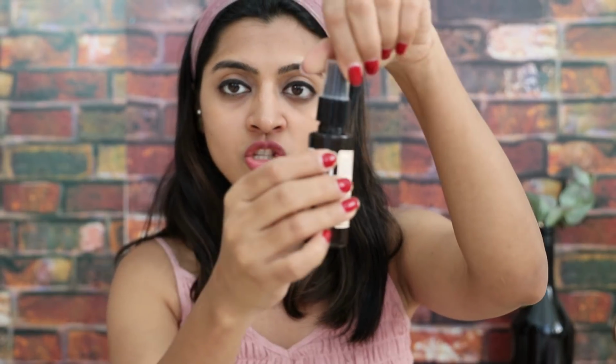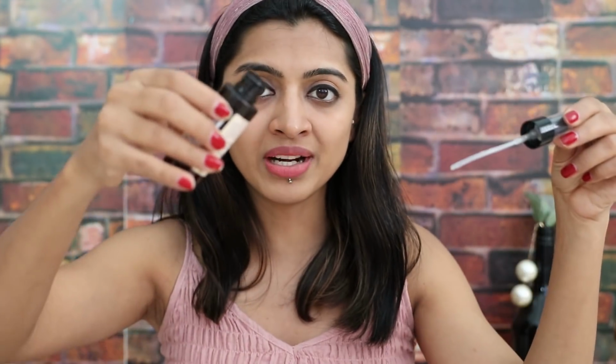Although because it is so expensive, I would not recommend using this for DIYs. If you still want to use it for DIYs, don't spray it, because when you spray, a lot of rose water just kind of gets wasted, right, in the spray. So if you want to use it in DIYs, or if you just want to use it on a cotton pad, just open the cap like this and pour it directly. That way you will save it from wastage.